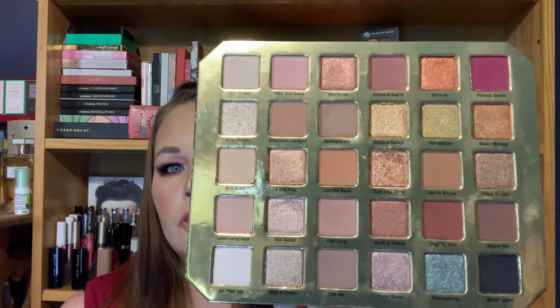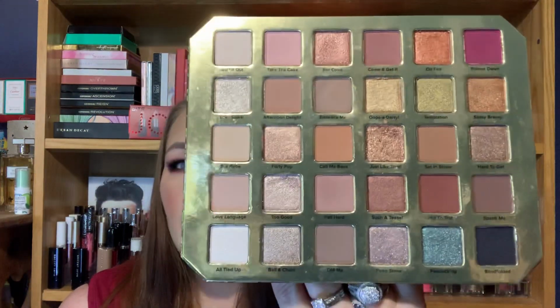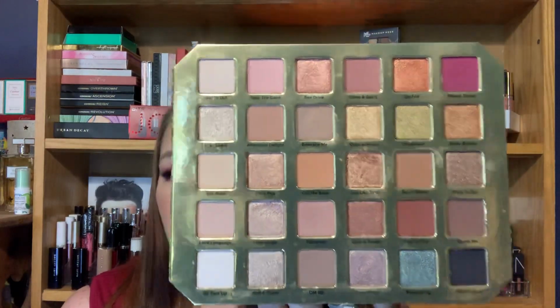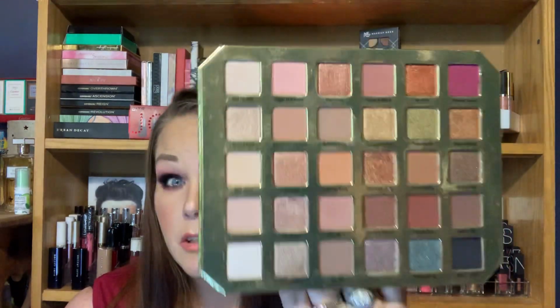And it is just a palette you can use every day. It is super neutral, and it does have some pops of colors. You can use this by itself. You can pair it with things. You can create a couple different looks from just this palette.